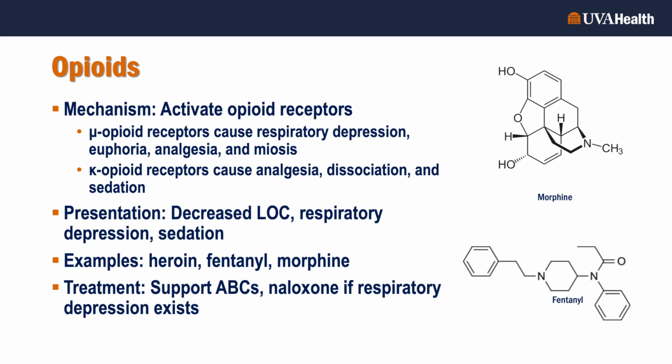So our treatment for an opioid overdose: support the ABCs of the patient. This is key, especially in opioids, because they may be experiencing respiratory depression. They may not be able to maintain their airway. These are the patients that you get there, and they're breathing 4 times a minute, and other characteristic presentations.